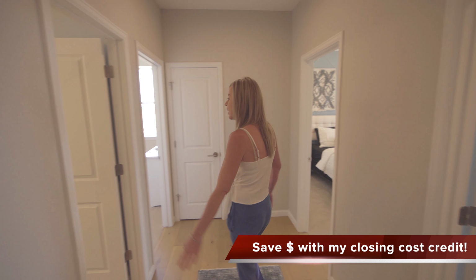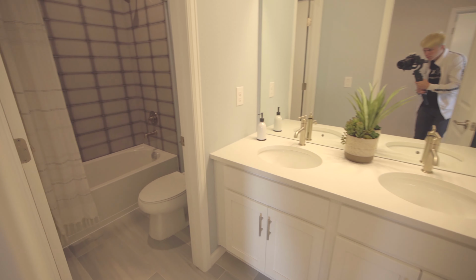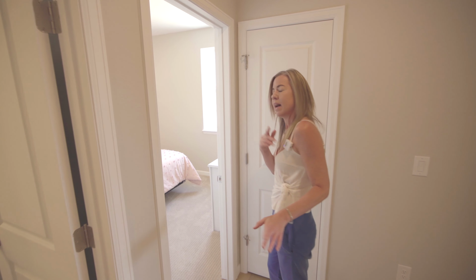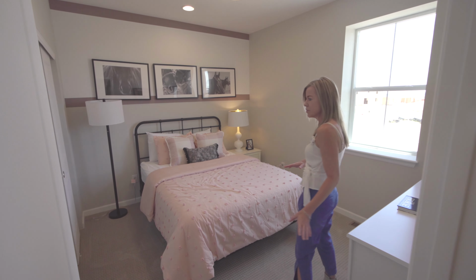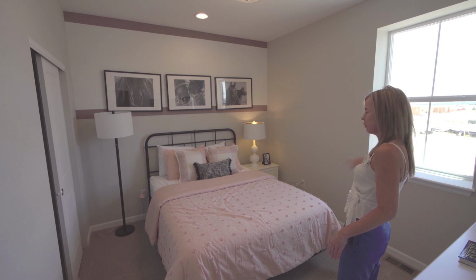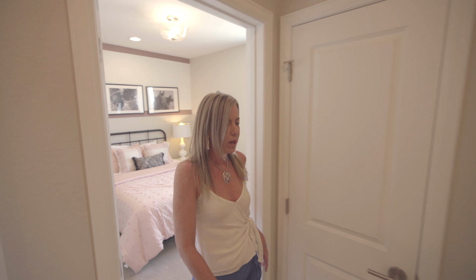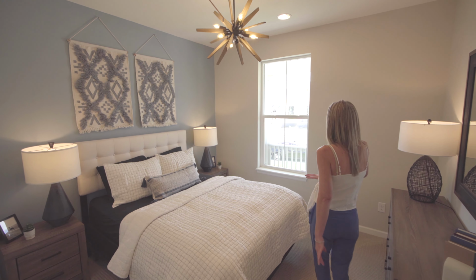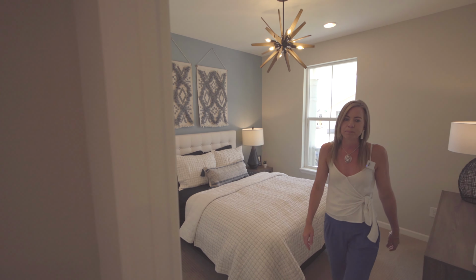If we keep on walking, right here is where you will find a secondary bathroom. Separate area for the toilet and tub, which is nice. Somebody may be using that while somebody's using the sinks. Linen closet. Come this way, we're into the first secondary bedroom, one window in here, looking out towards the side of the house. And then if we walk just directly across the hallway here, we're into our next secondary bedroom, one window in here, looking out towards the front of the home.